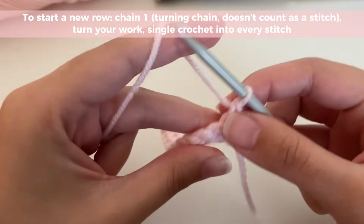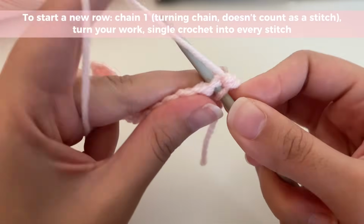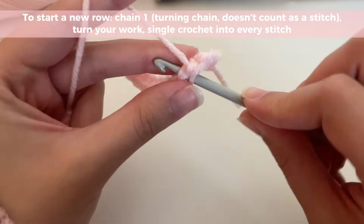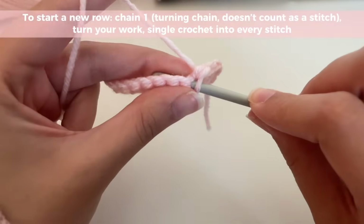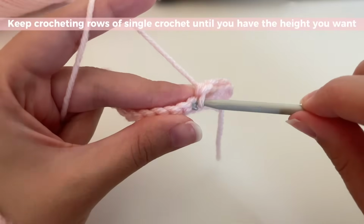to start your second row. Now go ahead and insert your hook through all of the stitches and insert a single crochet in each one. And you're going to do this until you reach the end of the row. Then you're going to start another row and keep going until you have the height that you want for your pencil case.